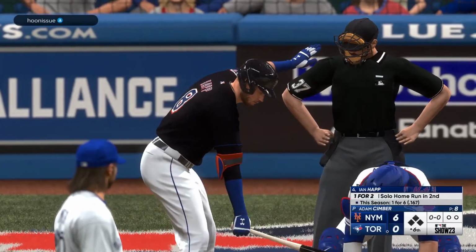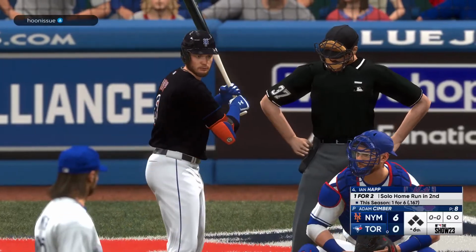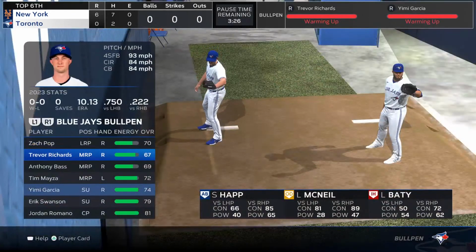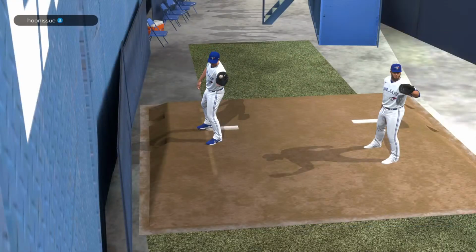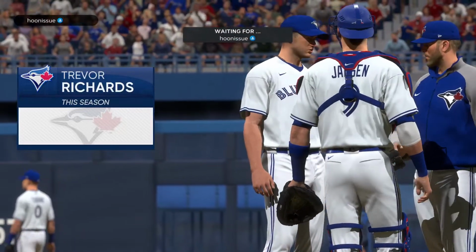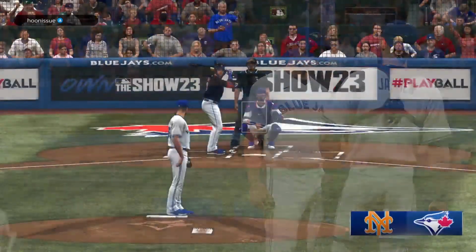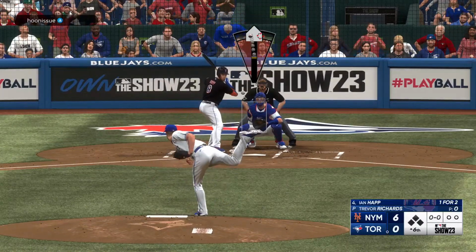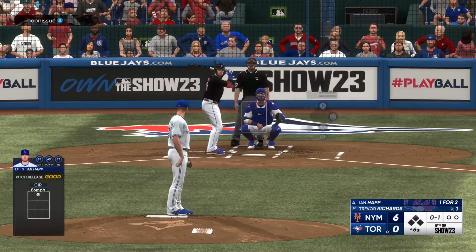All set for the top of the 6th. Now it's the switch hitting outfielder, Ian Happ. We're back, and they make a change to start the 6th. The new pitcher, Trevor Richards. They know that he can get a right-hander out, but he's in position to face a couple of lefties this inning. That one's in there.